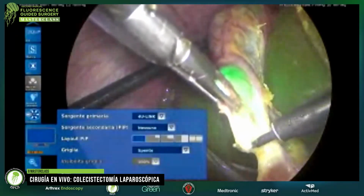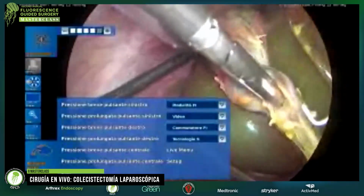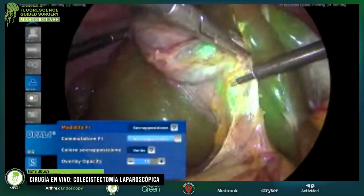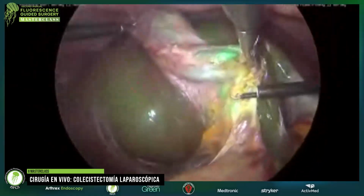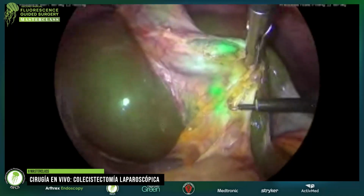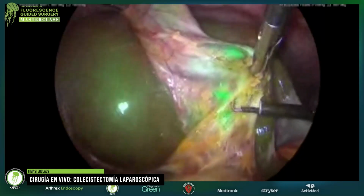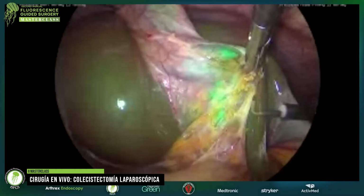This is because, thanks to this low dosage, with this low dosage you have a fast clearance from the liver, and it's good because during the dissection you can see that where the ICG is really intense, it's by definition an extrahepatic biliary duct. Yes, we have a very nice image. Good.